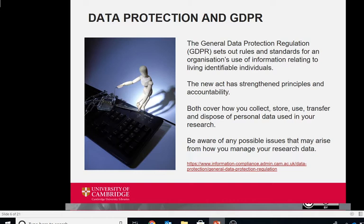It is also crucial to remember that certain types of personal data breach must be notified to the Information Commissioner's Office, ICO, within 72 hours, as well as to the affected individuals. Please see the link here to find out more information.